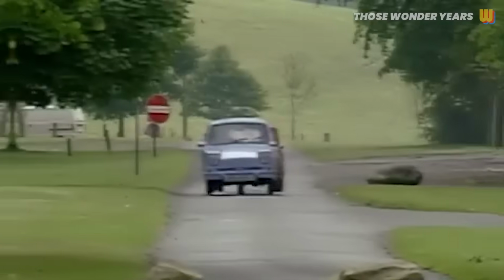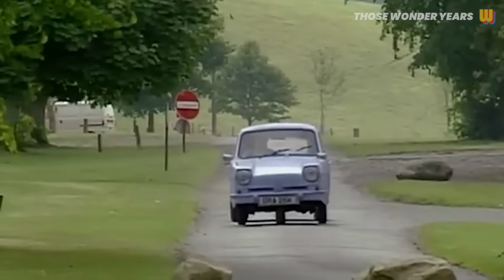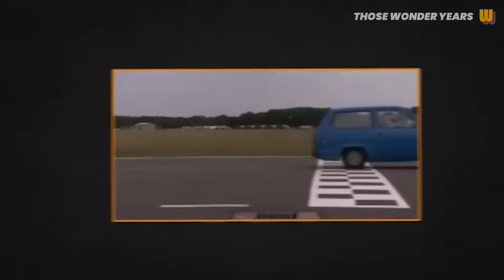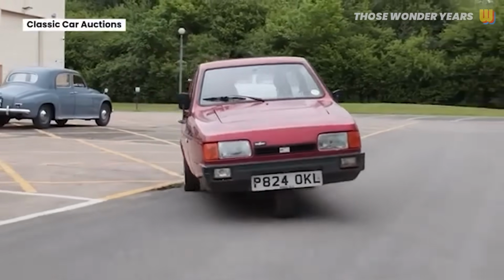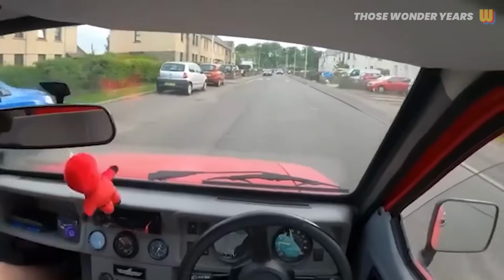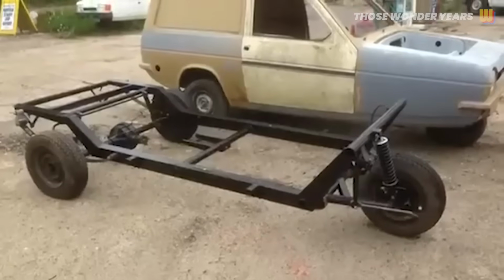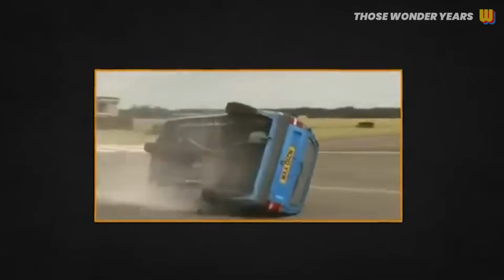Reliant Robin. The Reliant Robin, with its quirky three-wheel design, was a true 80s oddball, but beneath its comical appearance lurked some serious safety concerns. This fiberglass-bodied car had a pesky habit of tipping over at the slightest provocation, making even a leisurely Sunday drive feel like a high-stakes adventure. Its lightweight construction may have been great for fuel economy, but it left the Robin vulnerable to all sorts of bumps and bruises.